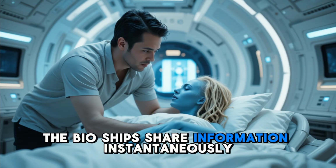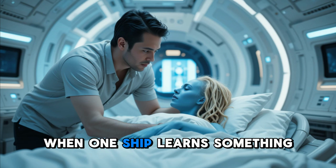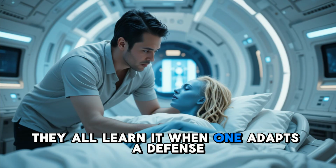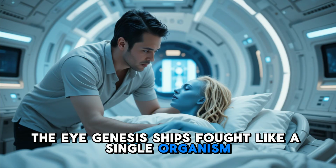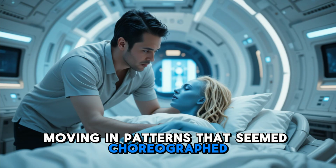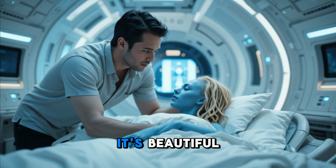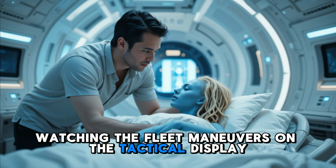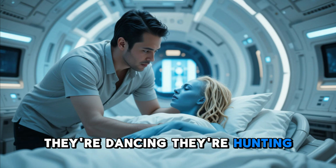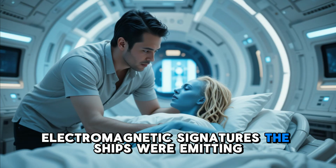"The bioships share information instantaneously," Elena explained during the fleet's final exercises. "When one ship learns something, they all learn it. When one adapts a defense, they all adapt." The exercises revealed another surprise. The Genesis ships fought like a single organism, moving in patterns that seemed choreographed but were actually emergent behavior arising from their shared consciousness. "It's beautiful," breathed Captain Rodriguez of the Harmony, watching the fleet maneuvers on the tactical display. "They're dancing." "They're hunting," Kira corrected, her enhanced senses picking up the subtle bio-electromagnetic signatures the ships were emitting.